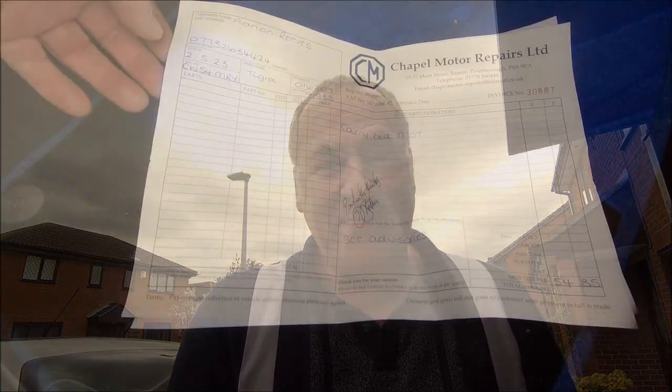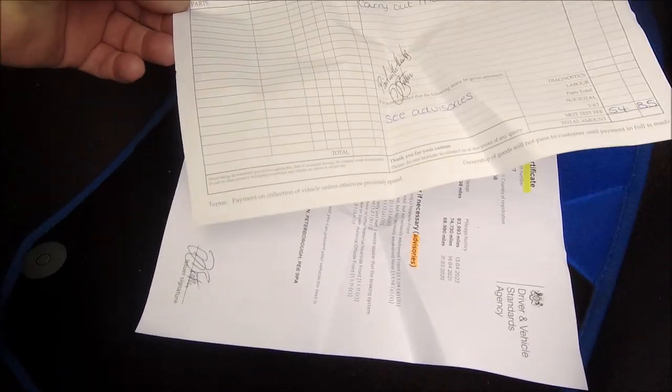But what's basically happened is, because it's been standing for a while, it looks like the calipers have seized up slightly, probably one of the pistons, two of the pistons, I don't know. So it's pulling a little on the front, so there's a bit of an imbalance on the front, and the back also an imbalance there as well. Let me show you the MOT certificate, and I can explain more about what I'm going to do and what the problems were. So, as I said, it is MOT'd.